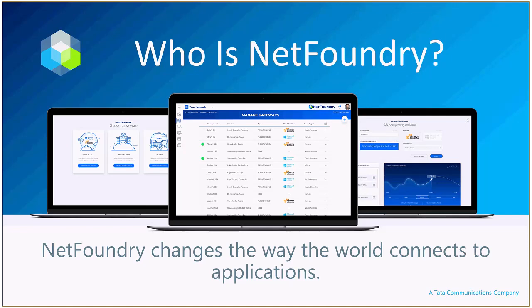Just as you in Azure today can roll out global compute resources, easily scale those resources, and easily connect into the APIs and the connectivity that Azure allows you to leverage, you can do that same thing with NetFoundry as you build out global transport networks.